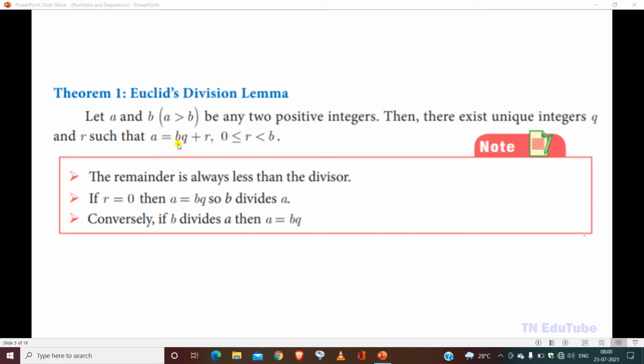b is the divisor. Suppose the remainder is 0, we say that it is divisible. b divides a, or a is divisible by b. Okay, when the remainder becomes 0, we say that a is divisible by b. That is given in the note. The remainder is always less than the divisor, as in usual division also. Suppose the remainder becomes 0, then this rule is a equals bq. That means b divides a. Conversely, if b divides a, then a equals bq, remainder 0.